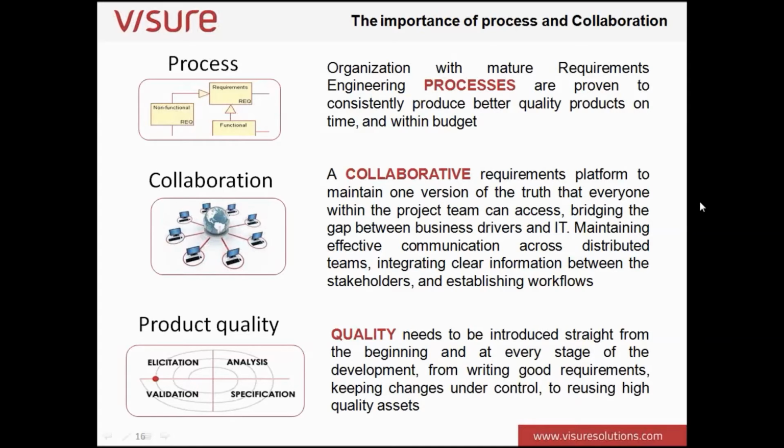And that's where the concept of collaboration also comes into play. You cannot rely on Microsoft Word and Excel, which very often happens, to start sharing this information with your colleagues. Very often we want multiple people working on one document at one instance in time, but on different requirements in that document. So the concept of collaboration and having this requirements information in a central repository that everyone can access and everyone can see what everyone else is doing in real time. If we can actually achieve the first two, the concept of introducing process and the collaboration, product quality and delivering a complete system tends to improve.